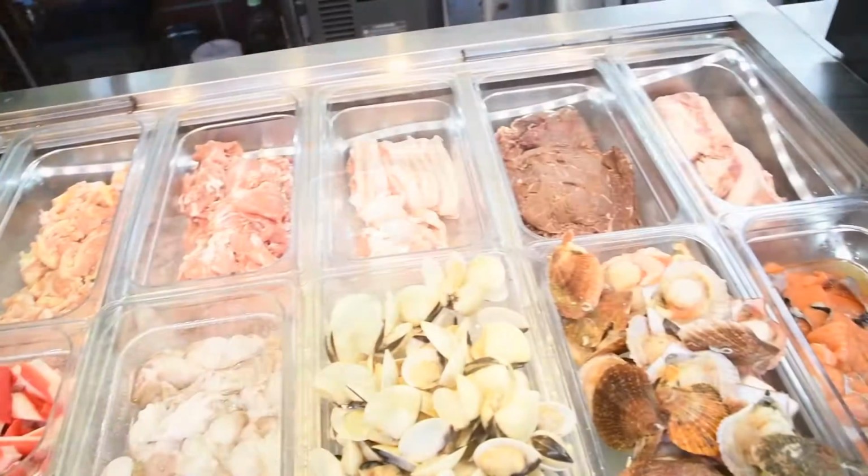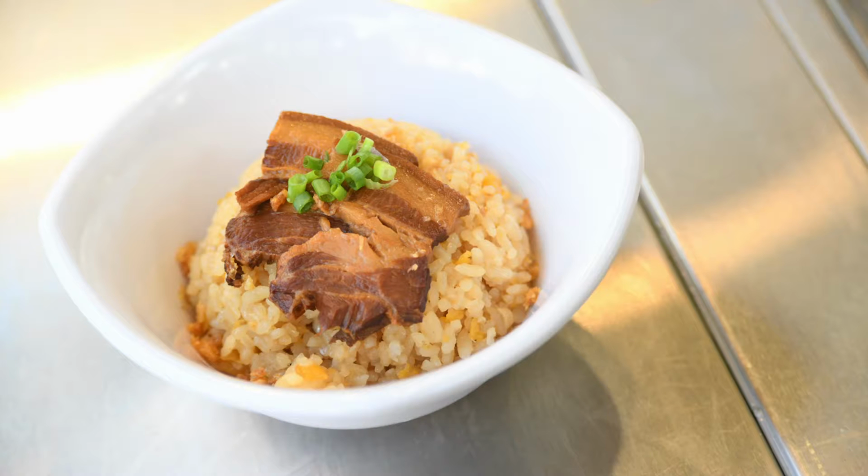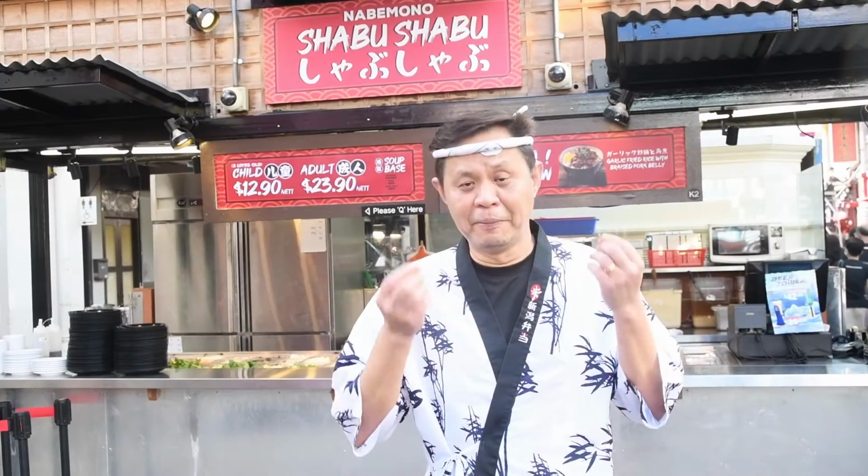Hello, everybody. Welcome to Chinatown Food Street. I'm Chef Daniel. Today I'm going to introduce to you our Japanese shabu shabu, which is literally, we call it Japanese steamboat. I personally have created a simple dish, which is my signature garlic fried rice with a piece of braised pork on top of it. And please come over here and try my 3 soup days where I created for everybody.